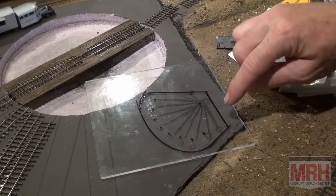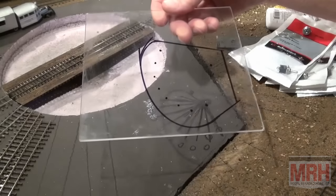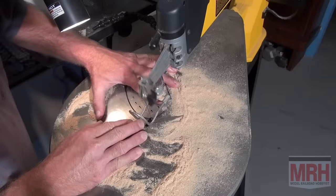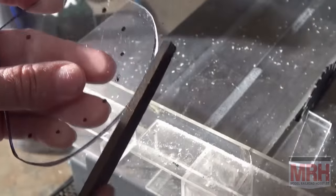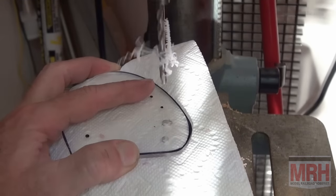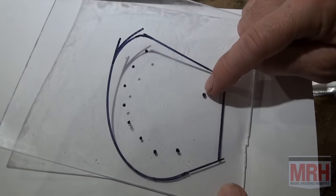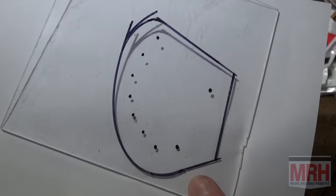Okay, you can see I've got the turntable control panel drawn. I'll put it against this white piece of paper. It'll be very easy to make out. So now what I've got to do is cut this out on the saw all the way around. Then I'm going to drill holes where it'll accept the switches for all 8 tracks, and then the center switch for the double pole, double throw where the turntable pit will go.